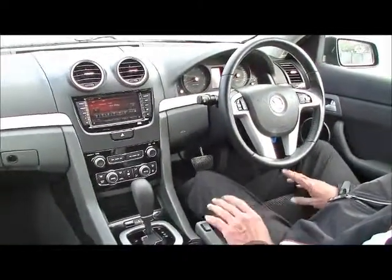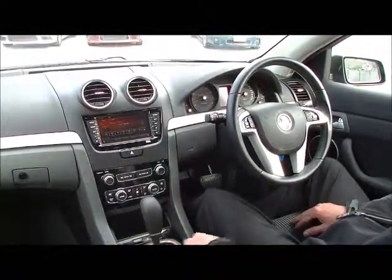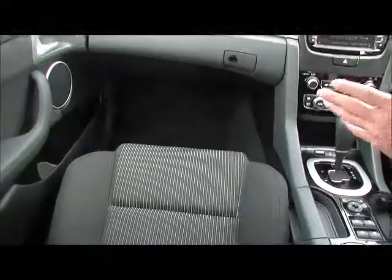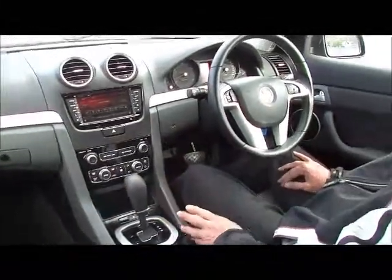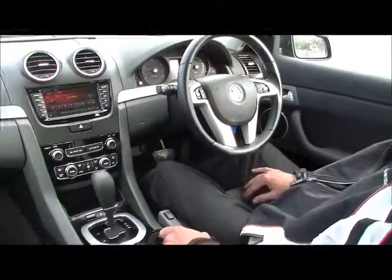And last but not least, just while we're in the interior, really important to note the quality of the inside. The seats are in as new condition, carpets as well. Even looking at the door trims while I'm sitting in the front here, your driver and passenger door trims are unmarked. So yeah, a lot to like about this car.